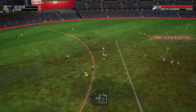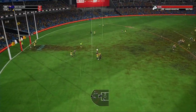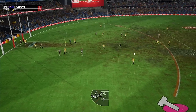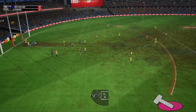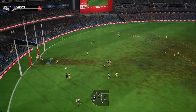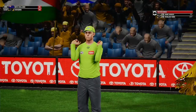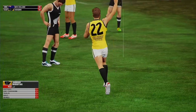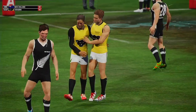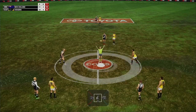Searches for a teammate downfield. He doesn't want to let his teammates down with this shot at goal. Stuck the mitts out there and held on to it. 35 metres out. Going for goal number two. Summed it up, and he delivers perfectly. He's enjoying that goal. The visiting team could kick back-to-back goals. The visiting team close the gap to four.